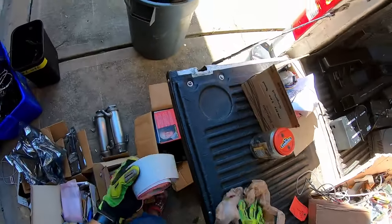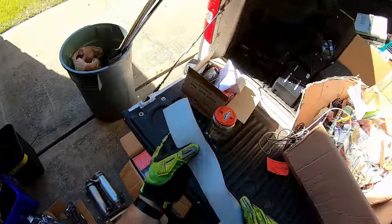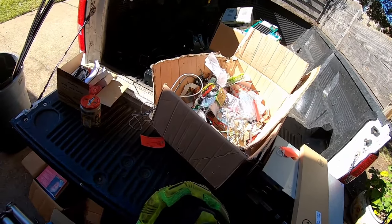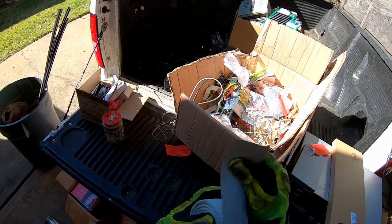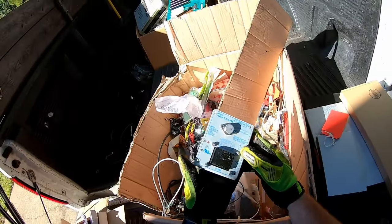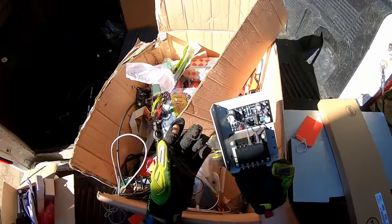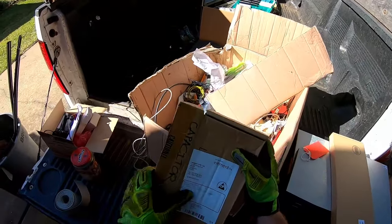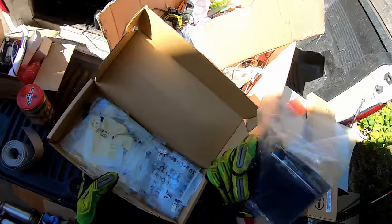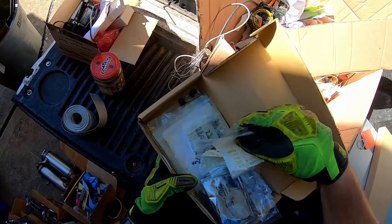Can you scrap this as wire? I've always wondered, it's like that banding wire, or that ribbon wire they use in computers. Come across a lot of it. What's in this box? I feel like there's much in this box. Well, there is stuff in this box.